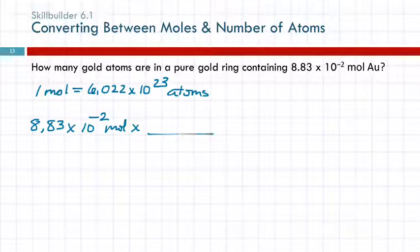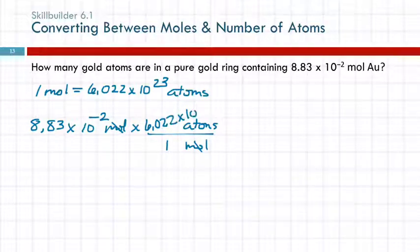I want atoms. So atoms go in the numerator. Moles go in the denominator. So the moles cancel out. 1 mole is Avogadro's number of atoms, like 1 dozen is 12 things. 1 mole, 6.022 times 10 to the 23rd. I often forget to leave enough room there.